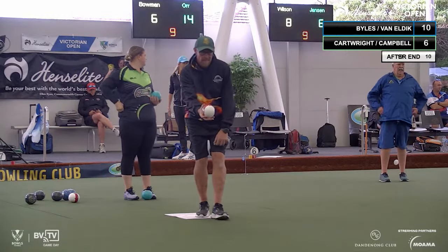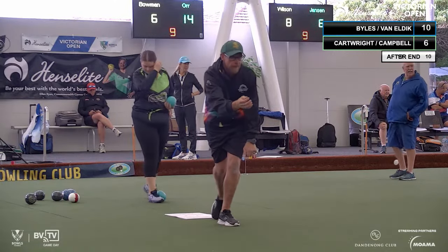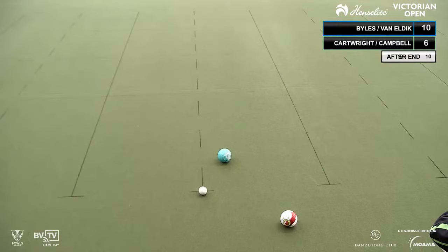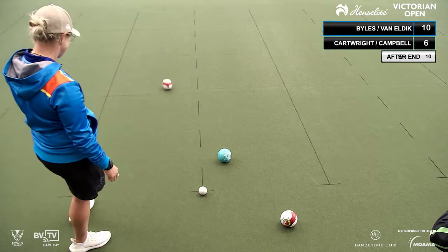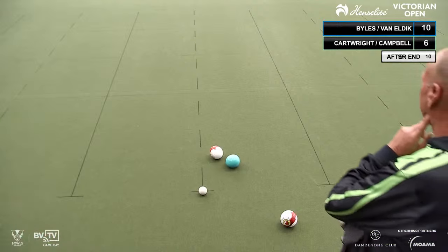Some scores across the green. I don't know how well Maddie and Gus did, but next door, Barry and Collie are leading 14-6 after nine ends. Michael Wilson's playing Ray Jansen, and that is currently 8-6 in favour of Michael Wilson. It's been a really tight match. Some good viewing down here if you're in the area.